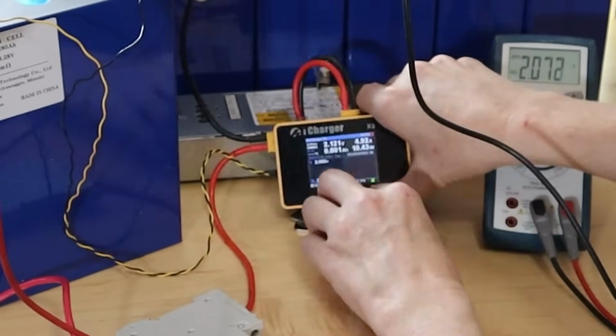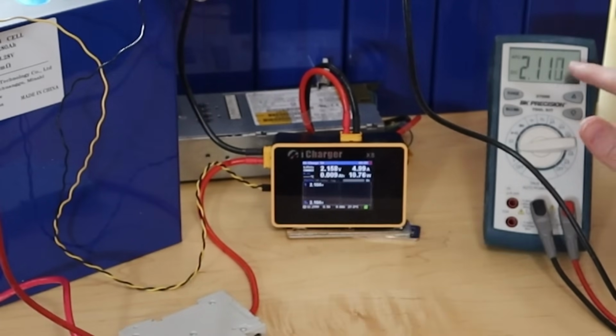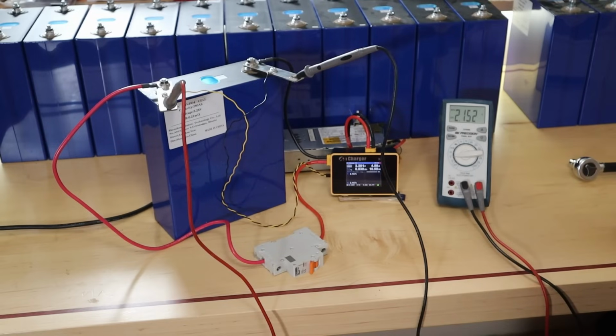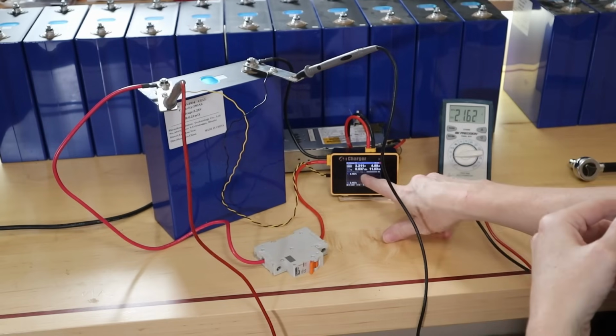There we go. You can see the voltage climbing here. 2.1 volts, 5 amps. So now we wait. 10 watts is going in right now. That is not very much. But look at the voltage. It's already rebounded. This is reading 2.2 volts.